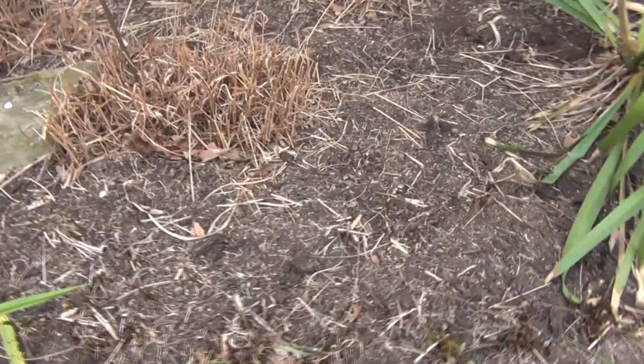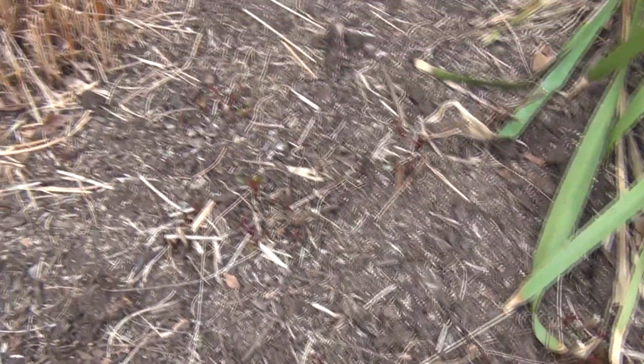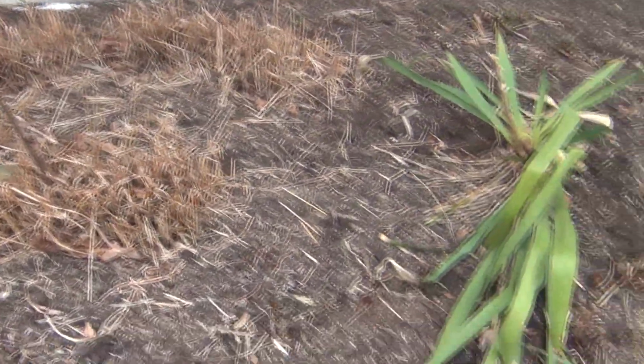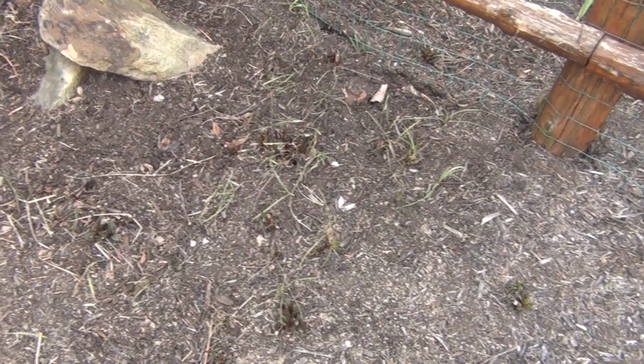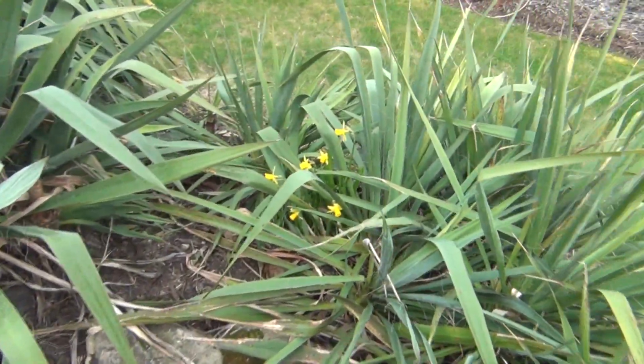And then you can see in there, coneflowers. All my coneflowers are coming. I've trimmed all my ornamental grasses down, so hopefully they start coming back and greening up. I got a lot of coneflowers in here. You can see all the little baby yuccas coming back up again. Yuccas are taking over this spot. Little daffodils in there.